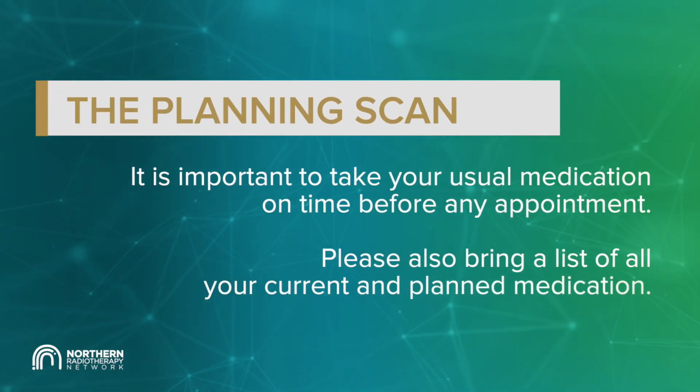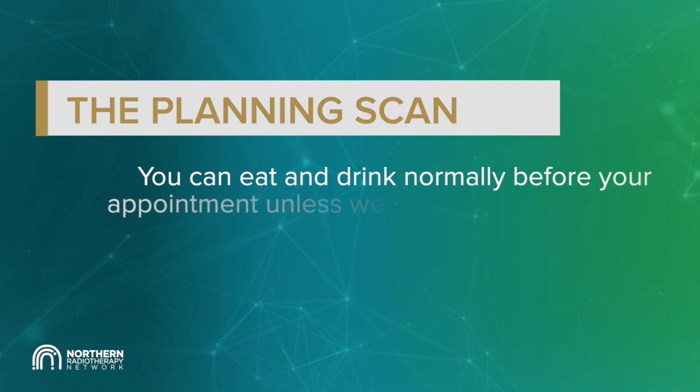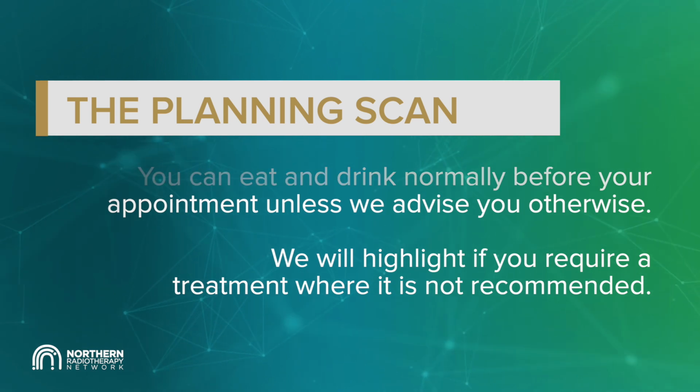The planning scan. It is important to take your usual medication on time before any appointment. Please also bring a list of all your current medication and planned medication. You can eat and drink normally before your appointment unless we advise you otherwise. We will highlight if you require a treatment where it is not recommended.